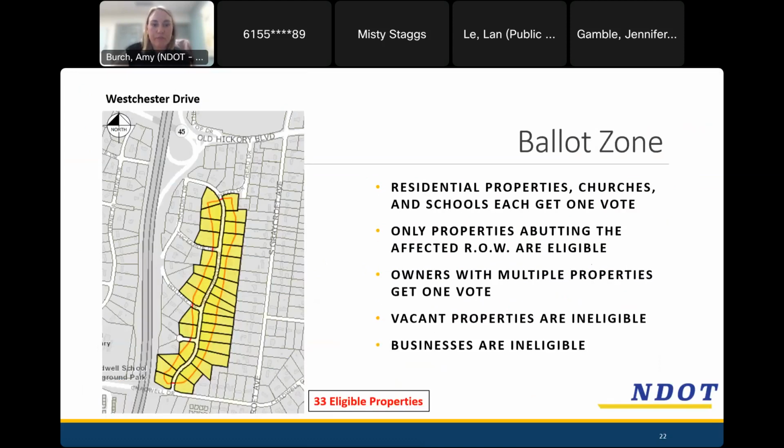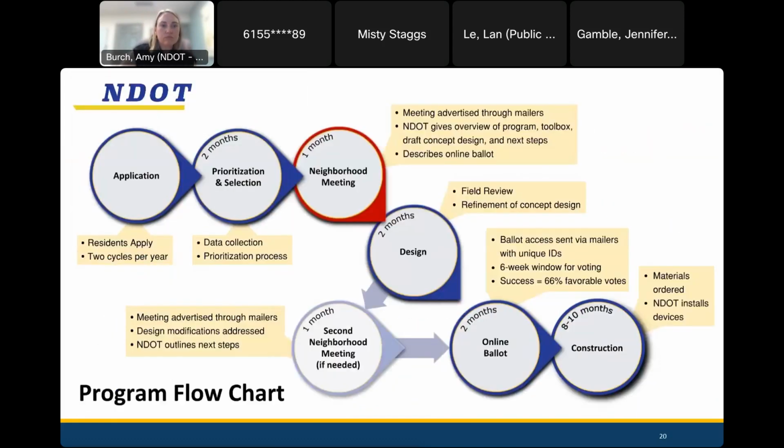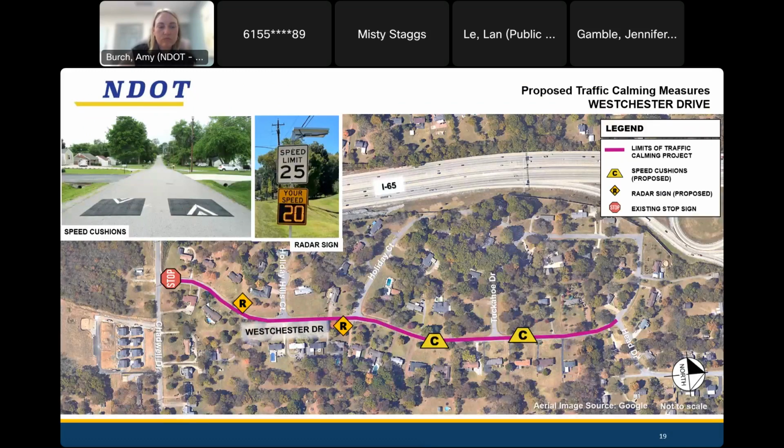Can I ask you one question, Amy? Yes. If you revised it so that it was the radar signs, would they go in the exact same places that you were talking about for the cushions? Those are good places, but I'm just asking, is that where you would place those radar signs, where those two C's are as well?